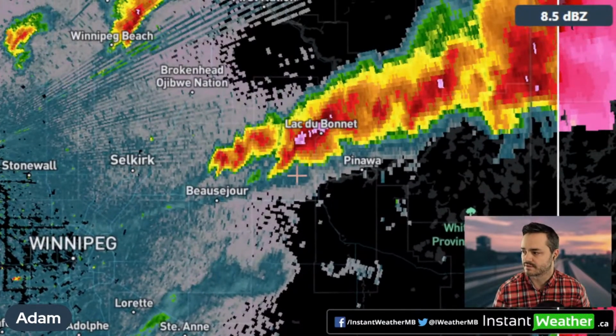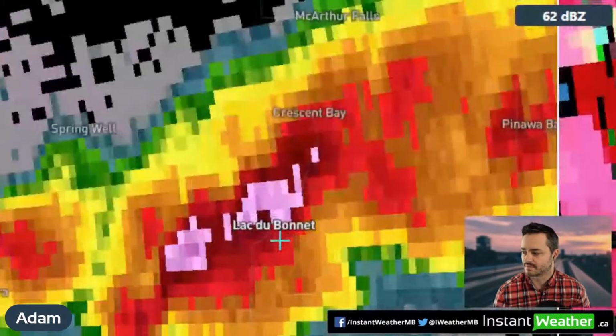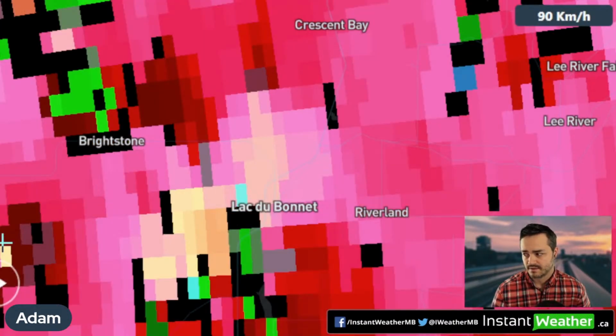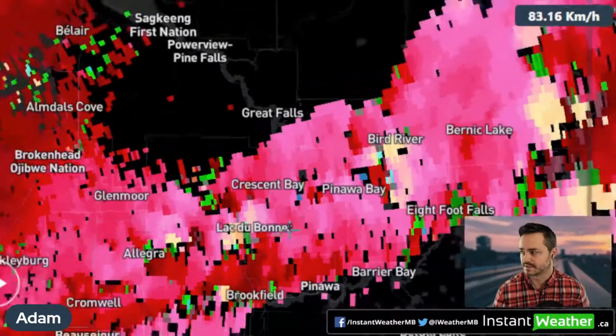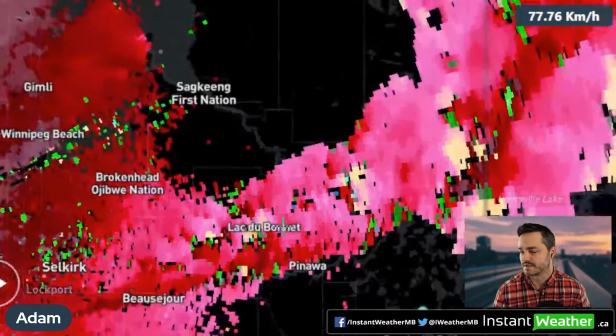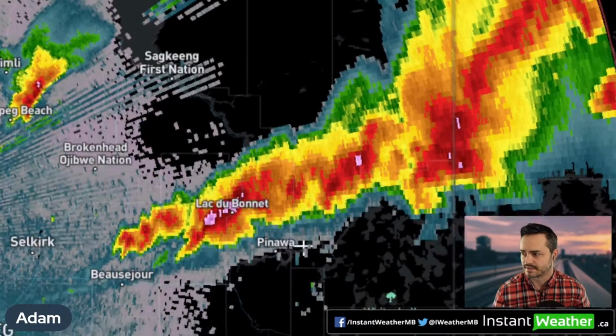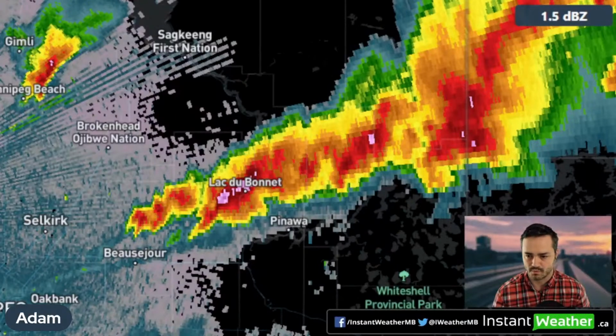But over here to the east, again, probably some pretty substantial hail heading into Lac du Bonnet right now, and some ridiculously strong winds on radar. I mean, 132.84 kilometers an hour. I would not be surprised if we saw significant damage out of this line of storms. I believe right now there's only a severe thunderstorm warning from Environment Canada, but it's got to be a pretty heavily worded warning at this point in time.